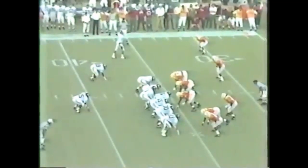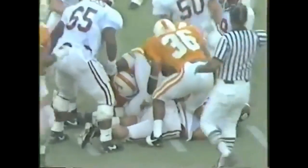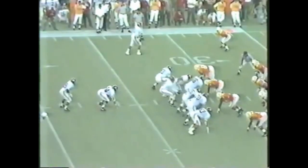First downs picked up on consecutive plays by the Tide. 3-3 the score in the second quarter. Houston fumbled and got it back. He dropped the football on the turf, but it bounced right back to him. Tennessee leads the nation in turnover ratio.